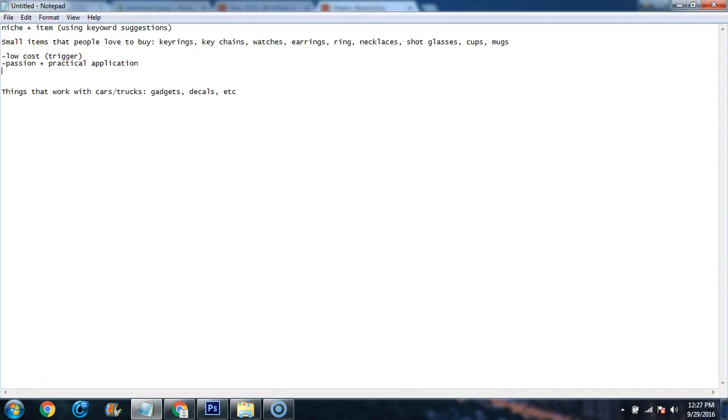All right, so the idea is they were passion products, because I was passionate about being in that city and bringing a memento home with me, but they were practical applications. I was going to use them, just like any one of these things that you see up here. Mugs, cups, shot glasses. I got shot glasses in Dublin.